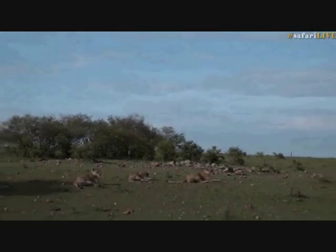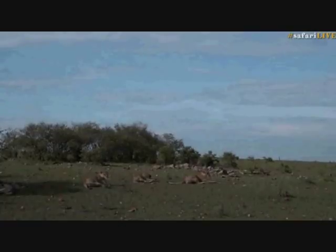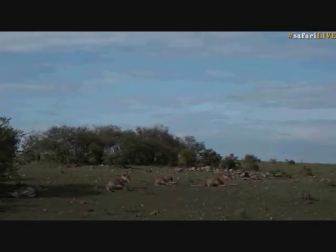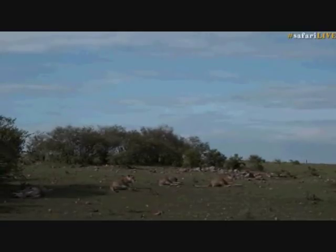And you can't see it, but if you see those lions lifting their heads and looking towards the sky every now and then, it's because there are some vultures that are trying to catch thermals around here. They also could have just been flying over to see if the lions had anything.